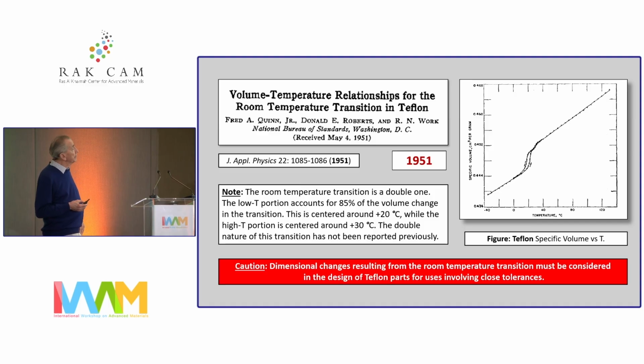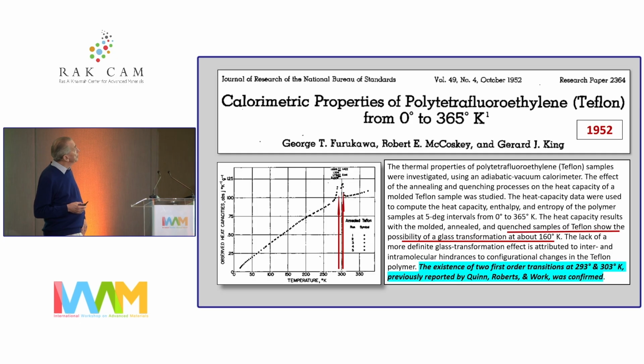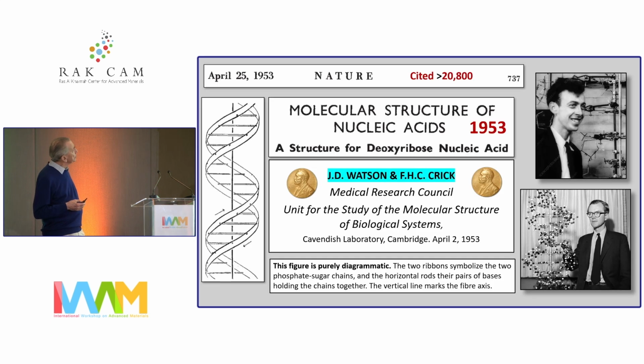They did rather careful measurements and showed that it was a two-stage phenomenon. So not content with just doing the volume studies, they actually did heat capacity and showed indeed there were two phase transitions, and also identified the fact that if you cycle, you can make a glassy form of this material.